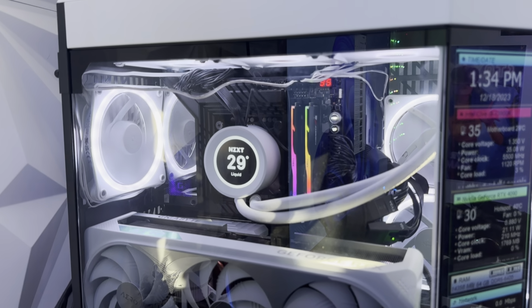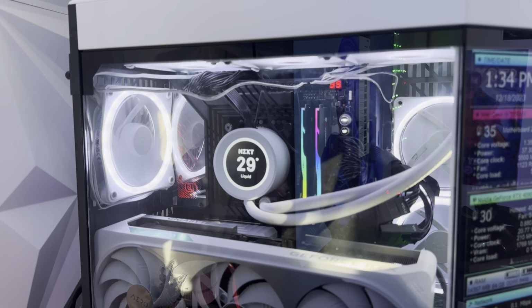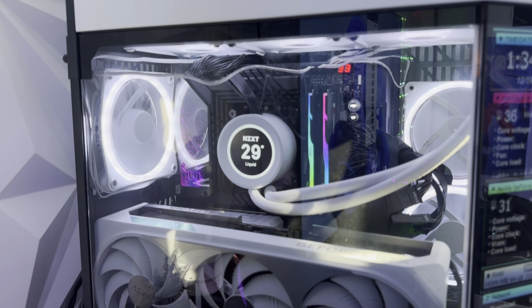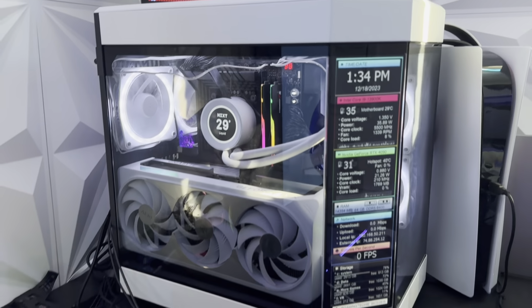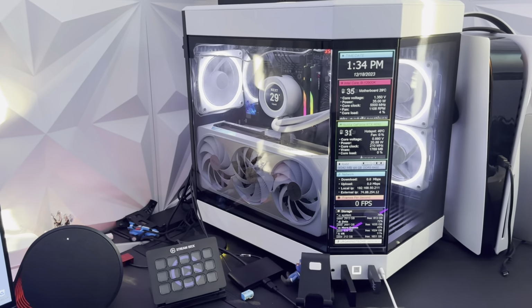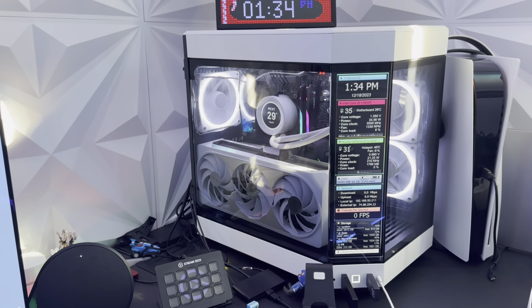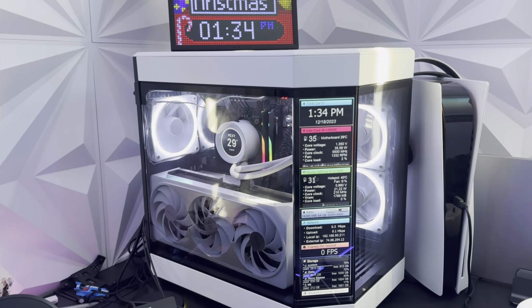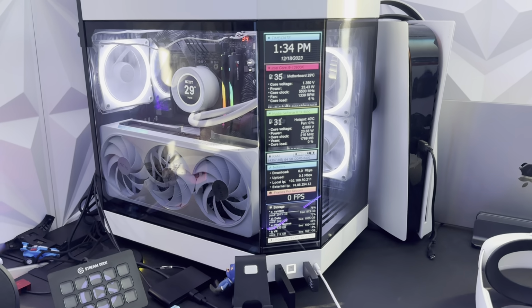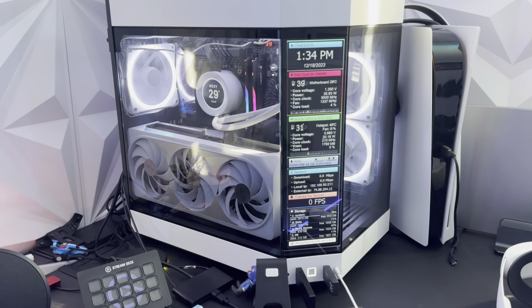I usually have my logo on there, but I had to rebuild Windows, so I have to reinstall the program and put my logo back into that little screen where the temperature is. That's what I usually have showing in there. But regardless, I love the way it looks. I love the white look, and I love the PC itself, with the 4090 combined with the processor and the RAM in here. It really is the PC I wanted to build for a while now, and it is amazing. It runs everything super well.